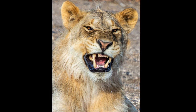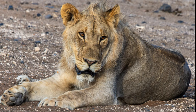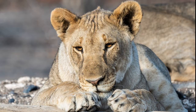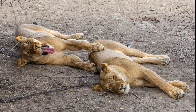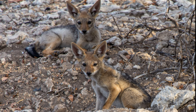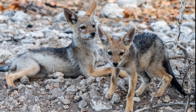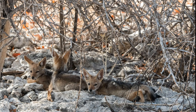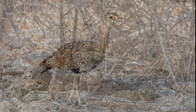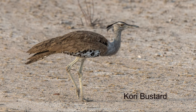So when he falters, there are young ones to take over. As predators go, jackals are pretty, and jackal pups are really cute. These pups have been left home alone while their parents go hunting for dinner. As in Etosha, many birds have found a home in Ongava Reserve also.